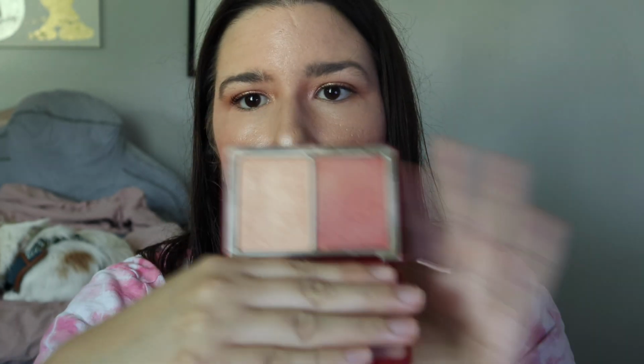Okay, next I have my Natasha Denona cream blush. It is a cream blush and then a powder highlight, so I'm only really counting the cream blush as our usage. It's such a pretty color. That's what it looks like, and I'll even blend it out so you can get the full effect. The only thing I don't like about this is it doesn't have a cover for the blush, so I feel like I have to wipe off the highlight a lot. I definitely haven't used this too much, maybe 3 to 5 times.